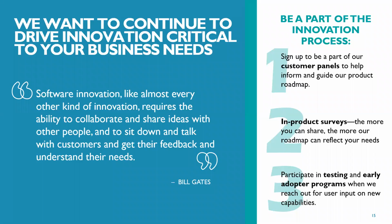Moving on here. To close out, I do want to talk about how we'd like your input, specifically to help us drive and prioritize the next steps. Those two surveys, believe it or not, are going to be very helpful to us. But as Bill Gates says, a little bit of apple pie here, software innovation, like any innovation, requires that we have customer feedback and understand your needs. And again, we have good discussions with many of you, but we need to have a more broad engagement.